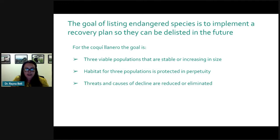And in the case of the coqui llanero, there are a number of potential threats, including invasive species like larger tree frogs, like the Cuban tree frog, which is an invasive species, or cane toads, or any of the other number of frogs that I showed you that are introduced to the island and that have big mouths, potentially eating this very small frog species. And then on the habitat side, any modification to the wetland habitat or pollution to the wetland habitat could be important threats for this species to eliminate.